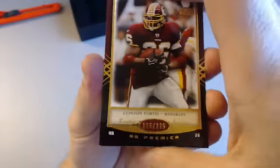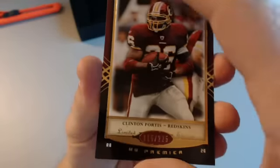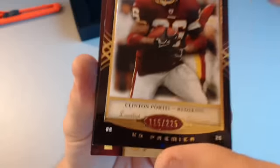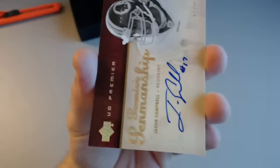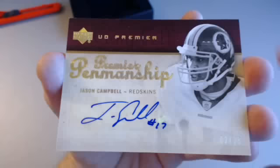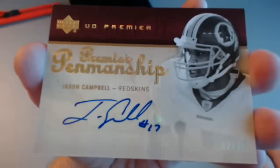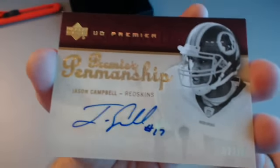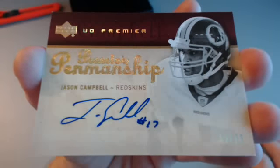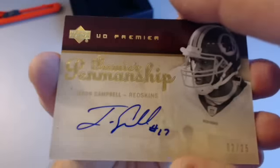All right, guys, we will start off with Mr. Clinton Portis, number to 225 for the Skins. That'd be Jonah Heath. Behind that, another Skin, number to 25, Jason Campbell. Was he 07 or 05? 05. Yeah, I thought he was 05. Jason Campbell, auto number 2 of 25. Back in time, Jeff, perfect. That's awesome. Who had Washington? Jonah Heidi. Welcome to us. Back-to-back Skins.